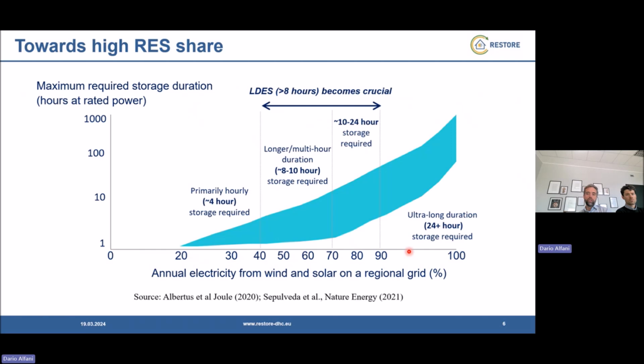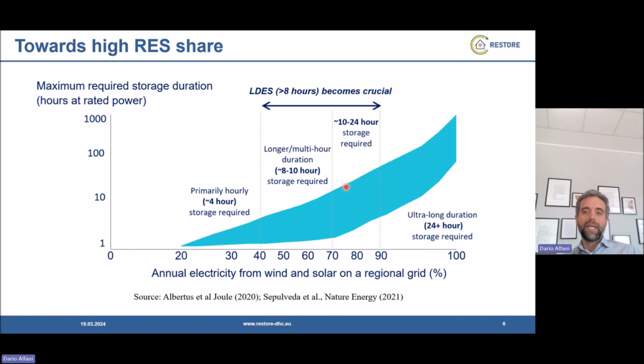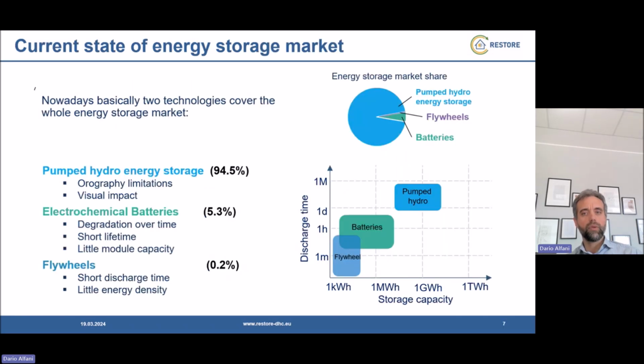If we look then at a future scenario where the penetration of renewable energy will go above what is currently the status, so around 40 to 60 percent in most virtuous countries, we will see that the amount of hours of rated power for the storage is increasing exponentially. This is a logarithmic scale, by increasing the share of renewables, solar and wind, on the regional grid. And this also shows that long duration, so above 8 hours, but even longer for monthly and seasonal storage, is something that will be mandatory in the near future in order to decarbonize electrical production.